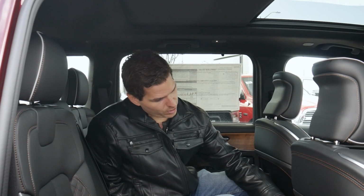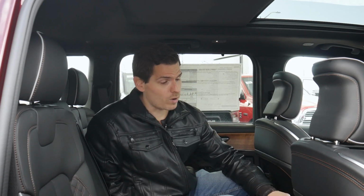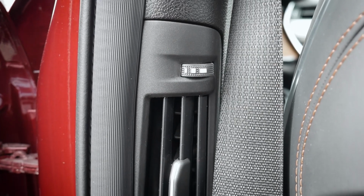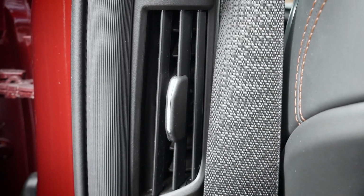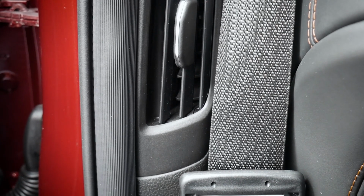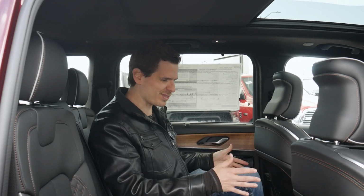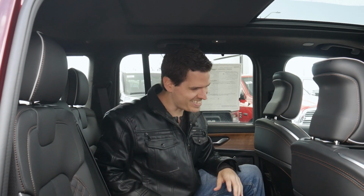Now, a few things. We've got our base vent control there. One of the cool things, so yeah, we have vent control there, but along the doors, so it's pretty much right along the pillar of that first row, separating the first and second row door, we also do have a little vent control there. So vent control literally all over the place, which is amazing.